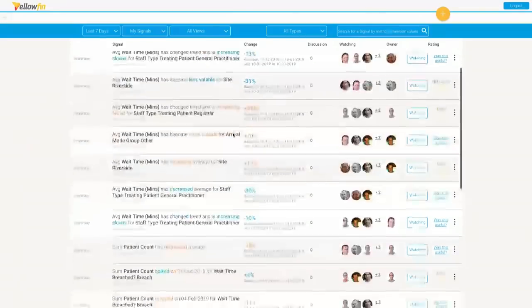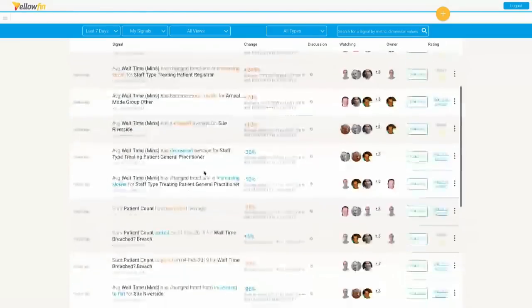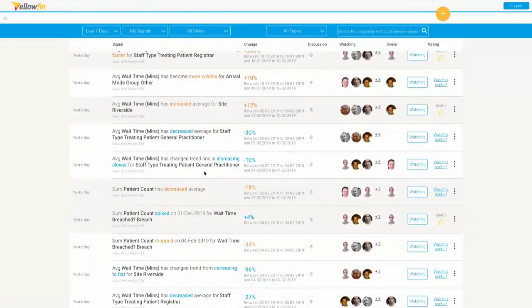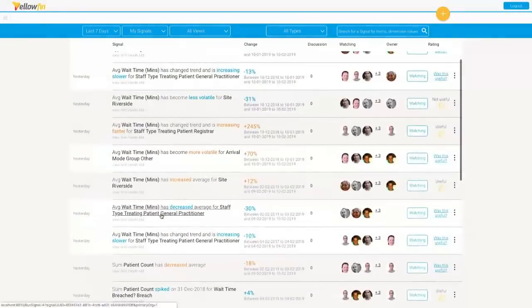What we could also see is how wait times or number of patients might become more volatile. We can see where general items have decreased, either with positive or negative results. Things like the numbers of patient counts in particular sites. Even we can see here some of the key statistics that are coming through around the levels of breaches, if we have spikes or drops or step ups or step downs. So there's a range of insights being surfaced here for the end user.